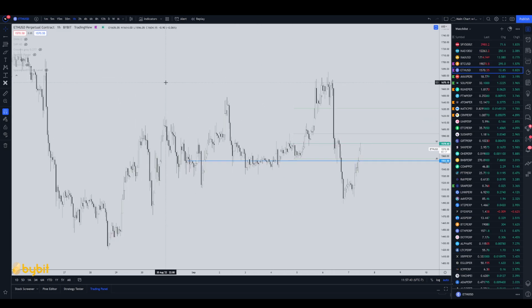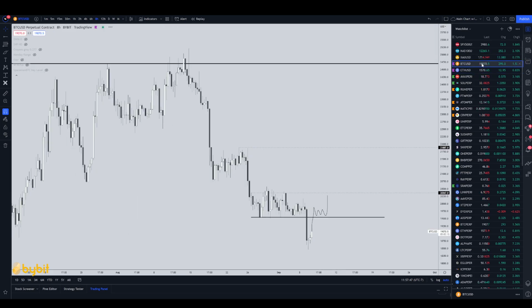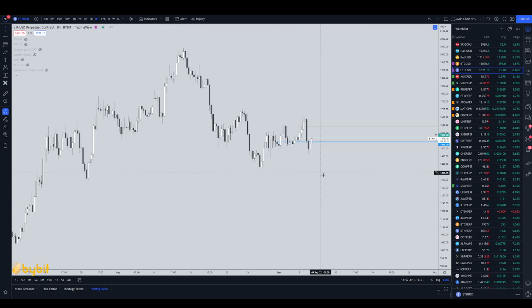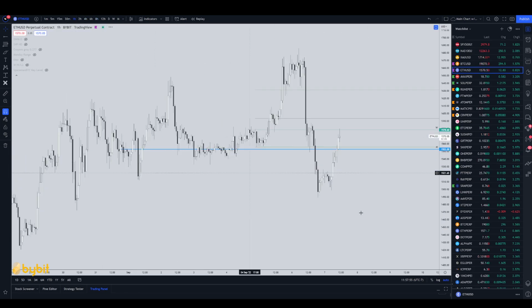So the structure is way different on Ethereum than BTC, right? This made a new low. Ethereum made a higher low. So it still does look far more bullish. We're trading above the monthly open and also Monday's low, and now we're facing some resistance from the weekly open. This looks like it can rally higher.